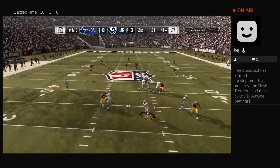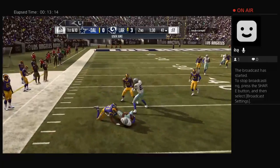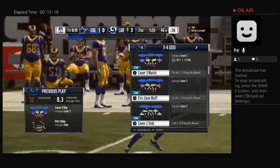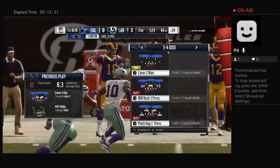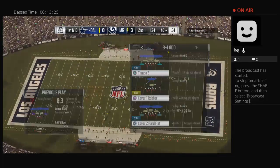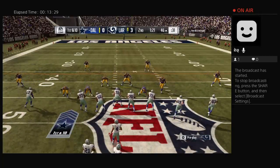Following the interception, here's Prescott. Austin's got it left side. And he'll be taken down, but not before he gets into enemy territory. They pick up 12 on the play there, and they move the chains. Here we go, 46.